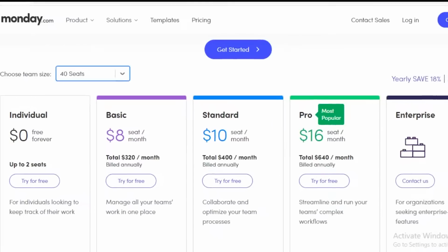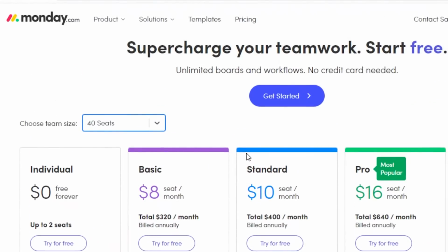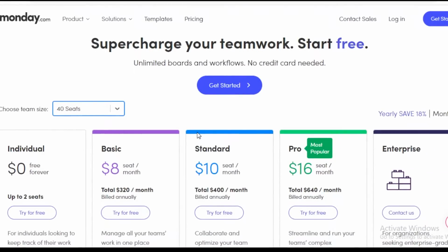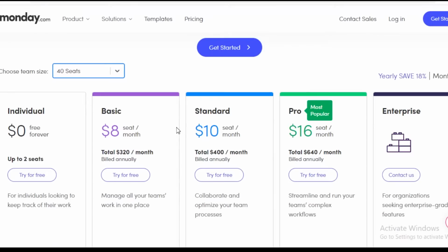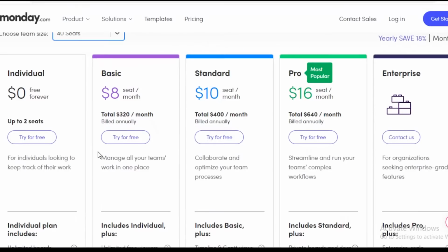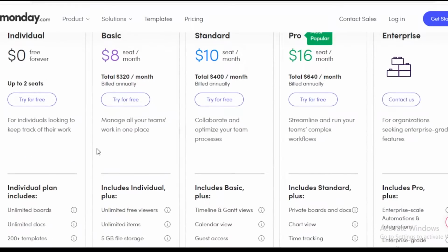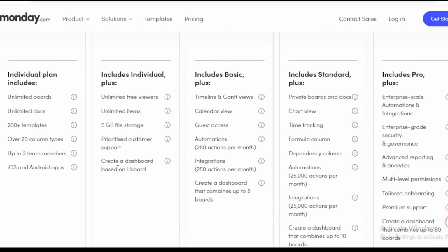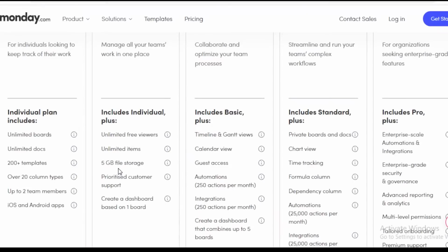Now, moving on to Monday.com. Now, Monday.com is one of the most popular project management softwares. It's definitely the one that is most widely used. Now, the free version on Monday.com allows for 2 users. That's like the biggest limitation that I find with the free version of Monday.com. However, they do provide you with unlimited documents, unlimited boards, over 200 templates. You have so many different column types, and you also have an iOS and Android app, so if you're on the go, you can still manage your projects even if you're far away from home.